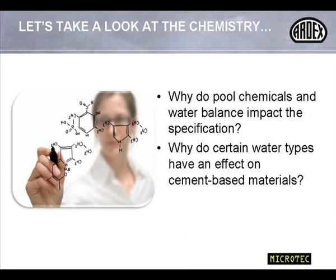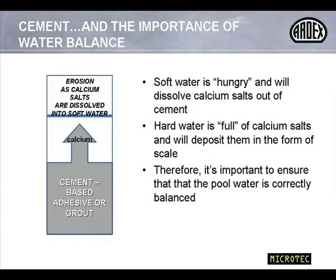Why do pool chemicals and water balance impact the specification? Why do certain water types have an effect on cement-based materials? Well, sulfates, for example, can affect cement-based products, leading to cracking, expansion, and loss of bond, which can ultimately lead to failure. The TTA document, Design and Construction of Swimming Pools, provides further information on water balance. Let's look at cement and the importance of water balance.